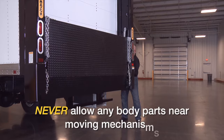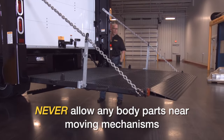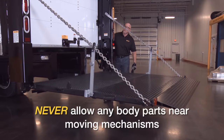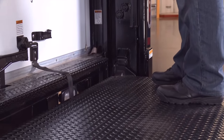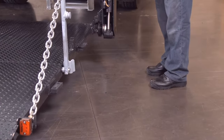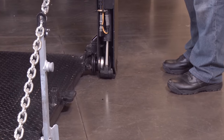Never allow any part of your body to be placed under, within, or around any portion of the moving liftgate or its mechanisms, or in a position that would trap you between the platform and the floor of the truck or trailer body, or between the platform and the ground when the liftgate is operated.